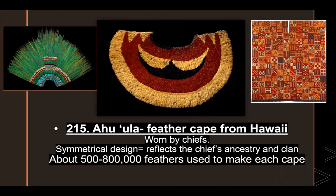So overall, the Ahu'ula feathered cape is worn by chiefs. It has a symmetrical design, so it's the same on both sides. You can easily relate that to the feather headdress. That is the same on both sides. The tunic, I believe as well. Maybe some of the designs aren't in the exact same spot, but overall it's pretty symmetrical.